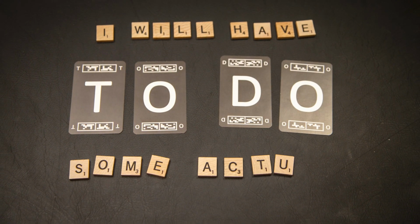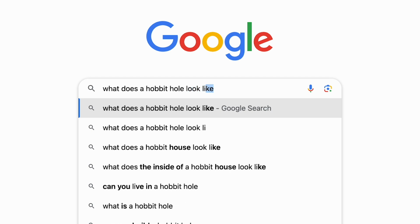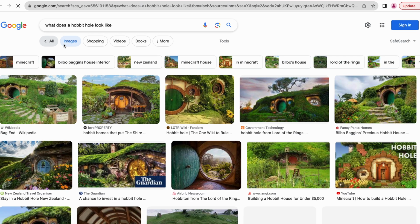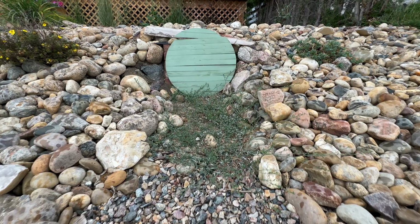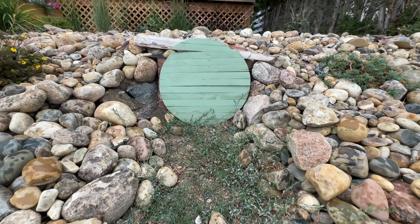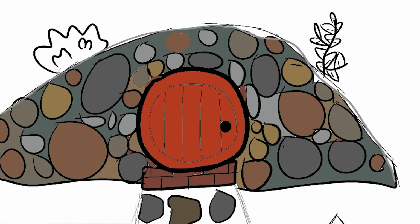If we want to attract a better tenant for my hobbit hole, I will have to do some actual research and figure out how a hobbit hole actually looks. So it looks like they do have a round door. That's correct. They are on the side of a hill, but my door is entirely too big, and I need to put something better on the sides, build the driveway a little bit better.